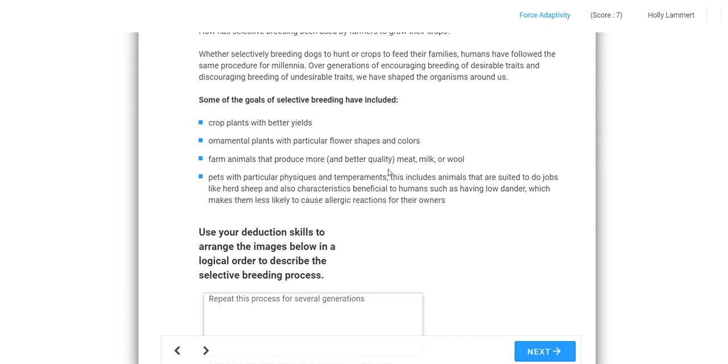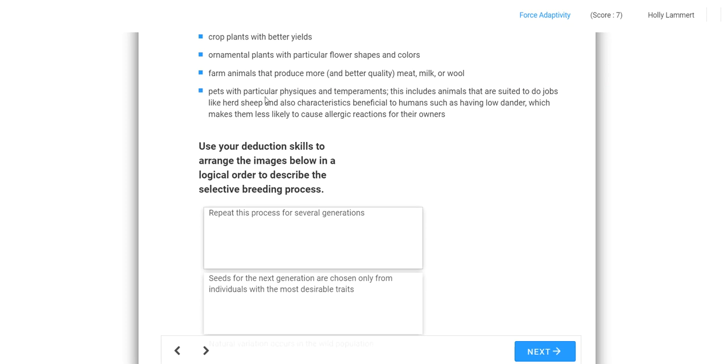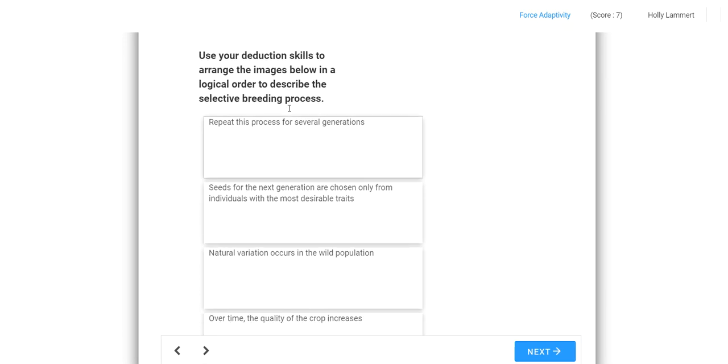Over generations of encouraging breeding of desirable traits and discouraging breeding of undesirable traits, we have shaped the organisms around us. Some of the goals of selective breeding have included crop plants with better yields, ornamental plants with particular flower shapes and colors, farm animals that produce more and better quality meat, milk, or wool, pets with particular physiques and temperaments. This includes animals that are suited to do jobs like herd sheep and also characteristics beneficial to humans, such as having a low dander, which makes them less likely to cause allergic reactions for their owners.